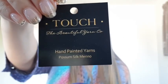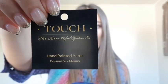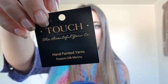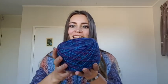and it's merino wool 60%, possum fur 30%, silk 10%, and it's 420 meters per 100 grams. Here it is.